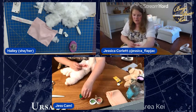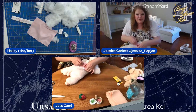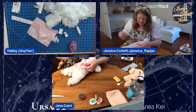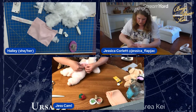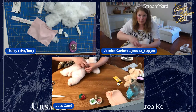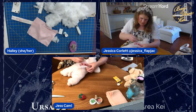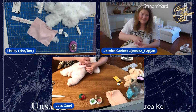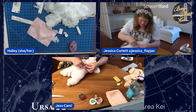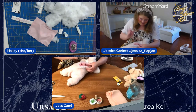So I am just sewing this in with a little, I call it an overstitch. I'm doing a stitch through the zip and then catching the folded edge of the opening of my pocket as I go along, and it's quite quick. One side down. Well done. Gotta get the other side.